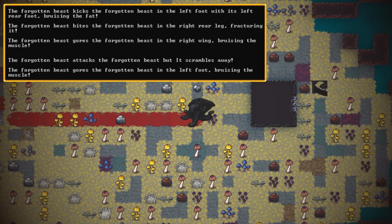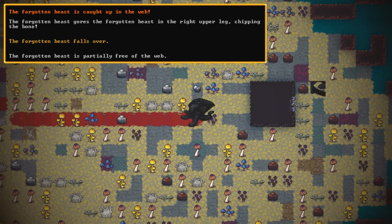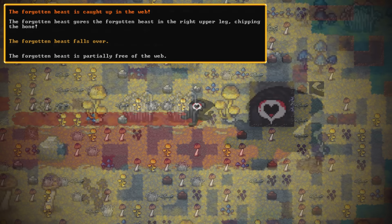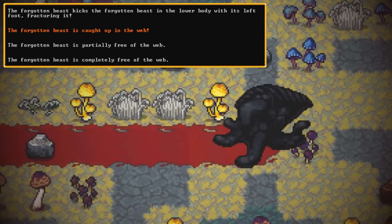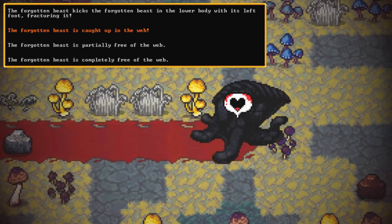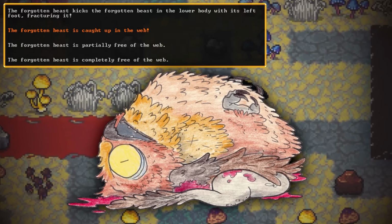Well, one thing I thought the bird had going for it was that it could not be caught in the webs, but I don't think that's the case at all. Seeing several entries here where the forgotten beast is caught up in the web, I assume that's the bird. If a dwarf gets caught in a web, then they go down entirely and they cannot do anything at all until they are free of the web. But usually by that point, they've been murdered by the forgotten beast. But it looks like our titmouse friend was able to escape pretty well several times over the course of that battle.